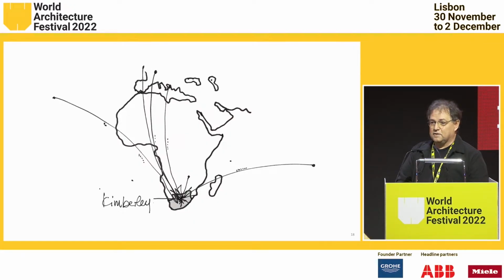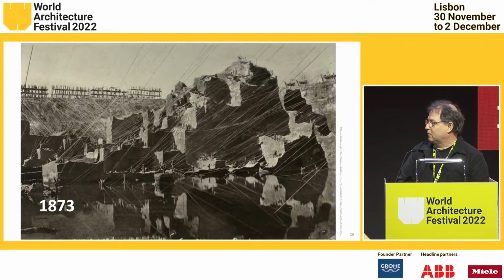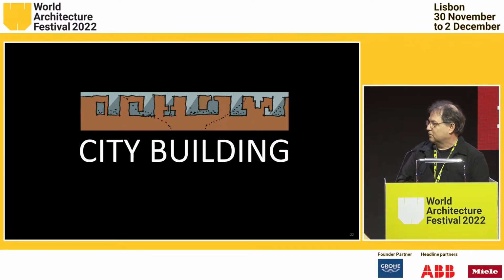Kimberley is now forgotten, but at one point it was part of a rush to dig out all those diamonds, and you can see the big hole between 1870 and 1924. Chrysler fitting into that hole. Man-made effort, huge man-made effort. And we're now living in an age where that's so little the case. And then the metaphor is this: how do you translate that energy into building new buildings in that context?